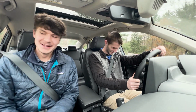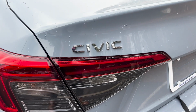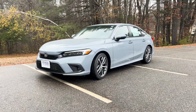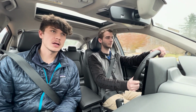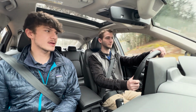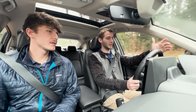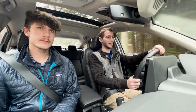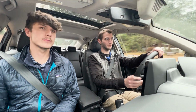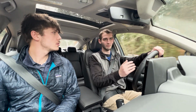But today we are in the 2024 Honda Civic Touring Sedan. This is going to be the top trim model for the 2024 Honda Civic lineup, and just everything that you would expect from a good old Civic. Yeah, definitely still get that nice reliable drivability at the end of the day. Again, when they do all these redesigns, they don't try to reinvent the wheel. It still feels like that vehicle you've been familiar with for generations.